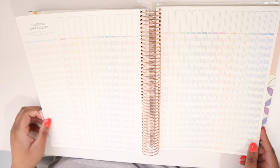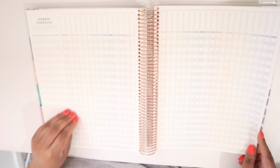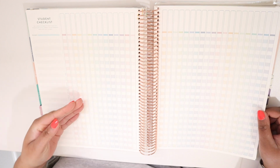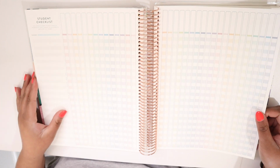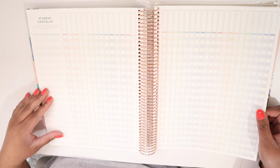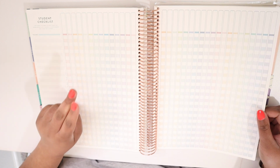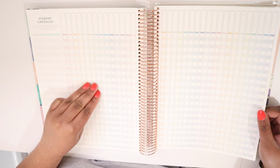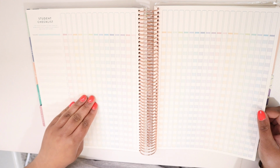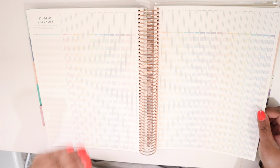Finally, we have our tabbed section for student checklists. This planner comes with 7 student checklists, but you do have the choice to add 7, 14, 21, or 28, depending on how many you want to use. Each student checklist page can fit up to 30 students on the roster, so if you have 30 students or less, this is perfect. I use this for so many things, including measuring student progress, tracking legal paperwork and documents, and also things related to being a case manager for students with IEPs.